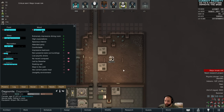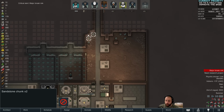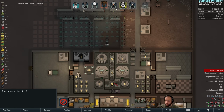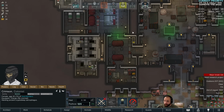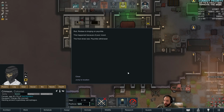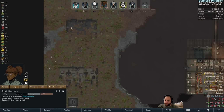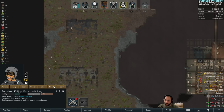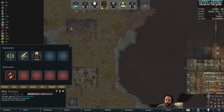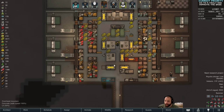Nope, there goes Dag. What do you guys think? Am I going to end up with decent recruits out of these 2 pods? Am I going to keep someone? Or are we going to... Uh-oh. Oh, shoot. I was going to be like, all right, I'll use Psychic Shock. And then, yeah, no, that's not going to work.